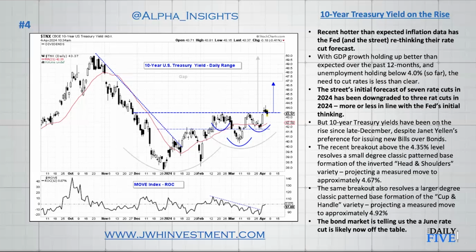And so, the view at this point is that we need to start to be a little bit more vigilant about what forward inflation numbers are looking like. And this is suggesting that perhaps the Fed is less likely to cut sooner rather than later. Or more likely to cut later rather than sooner is probably the better way to put that.